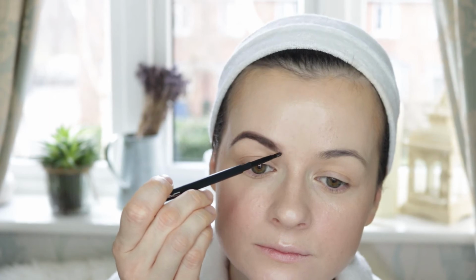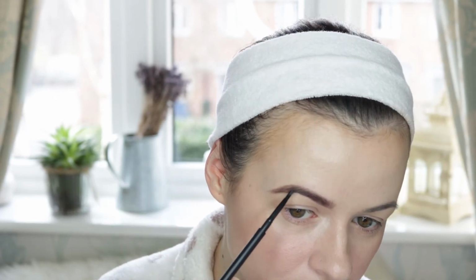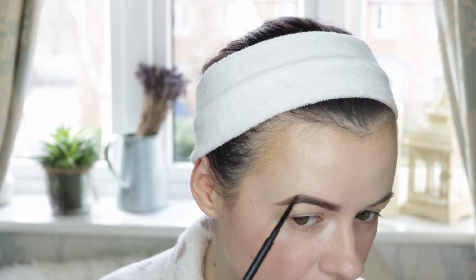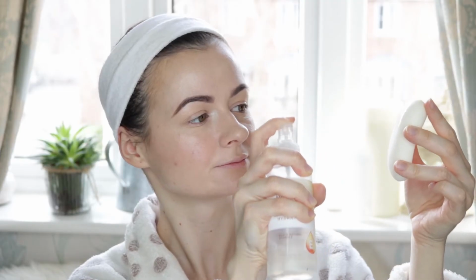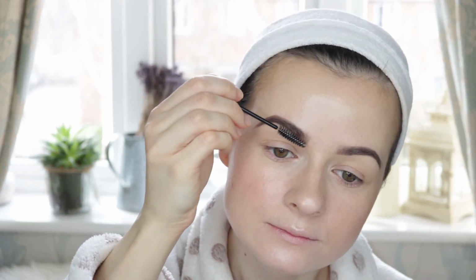To mimic some hair in the front, I'm taking the MAC Brow Pencil in Spiked. Then I'm taking a baby soap and spritzing it with facial spray. Then I'm gently going over it with a spoolie and setting my brow hairs in place.